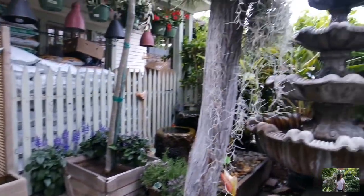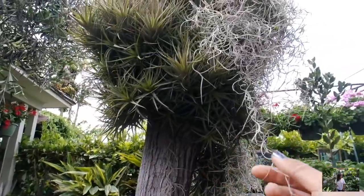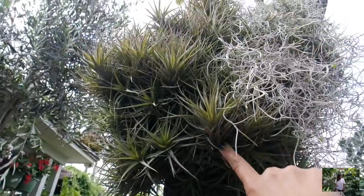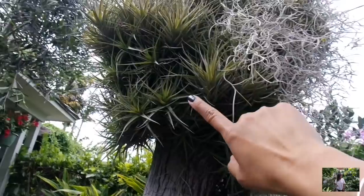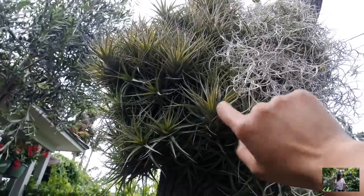One of my favorite places. Look at this, isn't this beautiful? So this is Tillandsia, a lot of big air plants all clustered together here. I think that is so stunning with some Spanish moss. You see this a lot in Hawaii, but I've never seen such a huge cluster before. So that is interesting because I've never seen this before here.